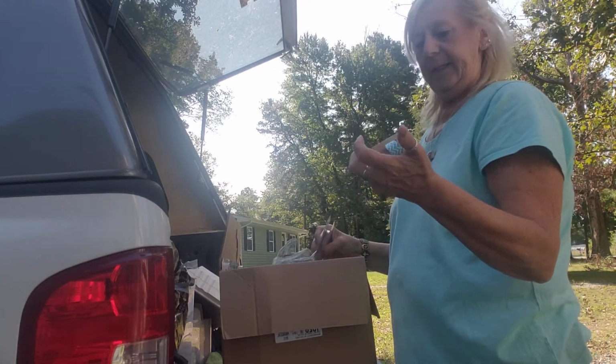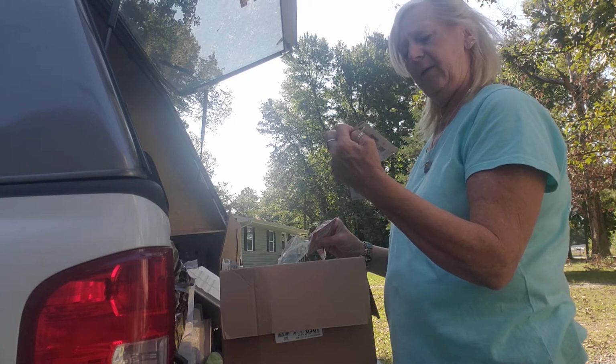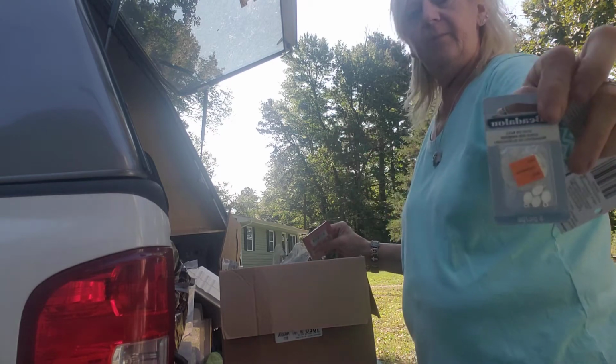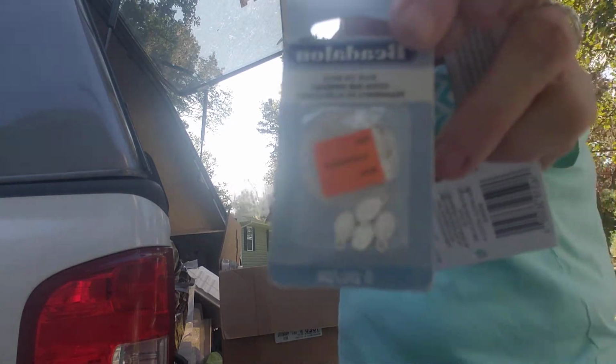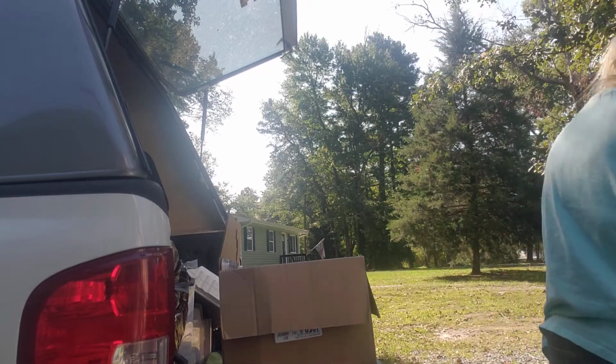Another heat transfer tape. Glue on bales. I have no idea what those are for. Anyways, whatever. If anybody knows, I don't know. Smelly stickers. Smell like pizza.